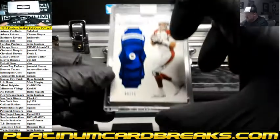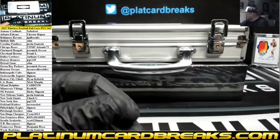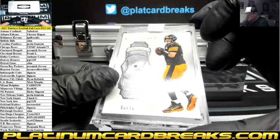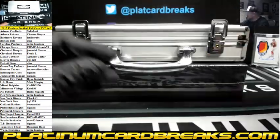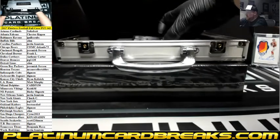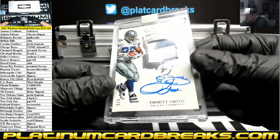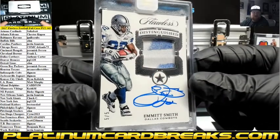Oh, we've got Sapphire Palmer to 15, Cardinals. Full of Sapphire. Diamond, 2 of 10, Big Ben, Steelers. And distinguished patch autograph, 5 of 5, Emmitt Smith for the Cowboys.